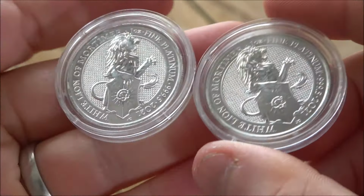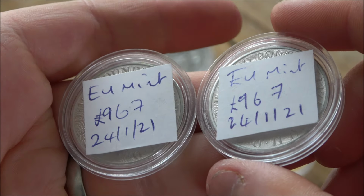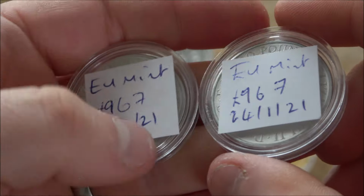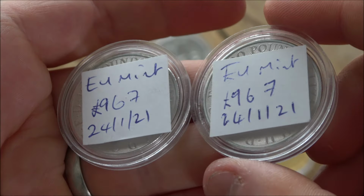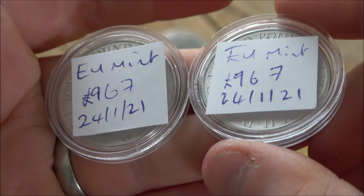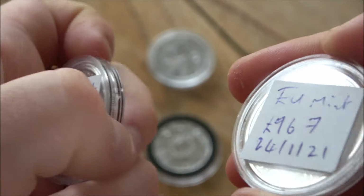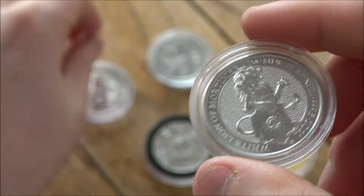At the time, the platinum spot price, I think, was around 875, something like that. So it's even gone down since then, 3.5 years on. There was a lower premium on these than potentially other things. That's kind of why I bought them, thinking, well, I'm going to lose access to that market and these would be a potential winner.